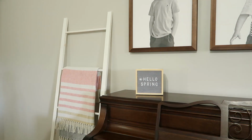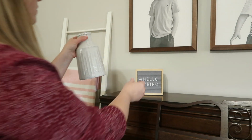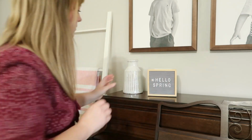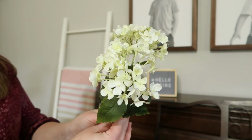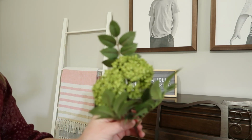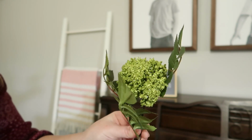I was gifted this piano by a family friend, so I've just kind of created this space for an entryway. We didn't really have one originally. It's just kind of a blank wall, but I really wanted to make sure I had this decorated for spring as well. These are some of the hydrangea stems that I purchased from Hobby Lobby. I love how realistic they look. They're so pretty. And then these are some almost like hydrangea buds that I found at Kroger, and I thought they would be perfect together.